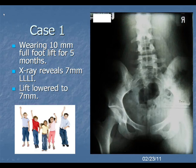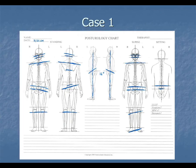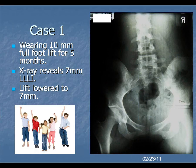Okay. So she started wearing a lift for 5 months. And now, after wearing that lift, her difference is now down to 7 millimeters. So she actually had a little more growth left in her, enough to make up the 10 millimeters of difference. And from her original, which started out as the 11, she then went up to the 17 and now back down to 7 after wearing the lift for a period of time.